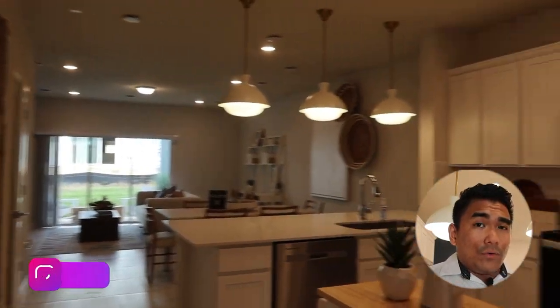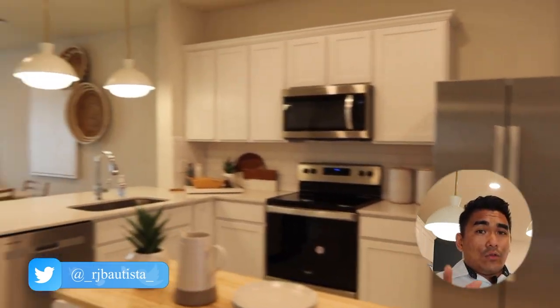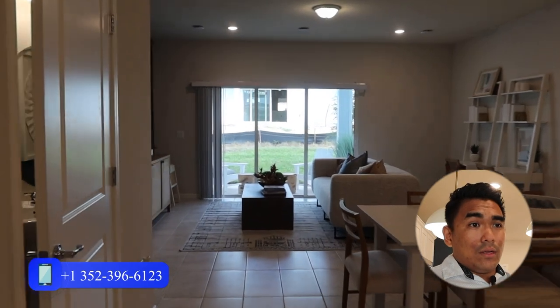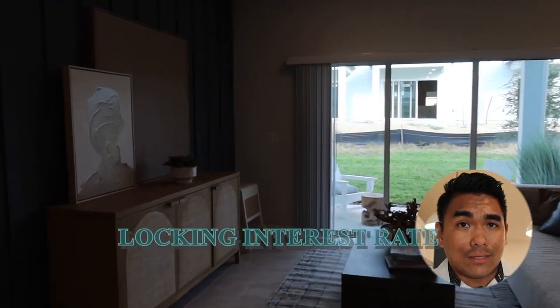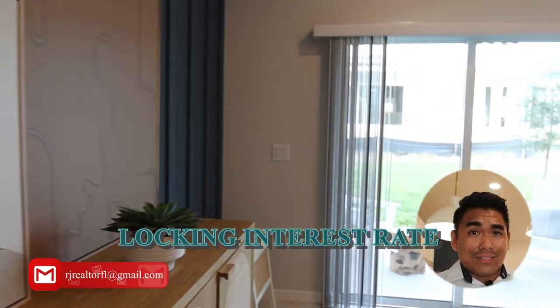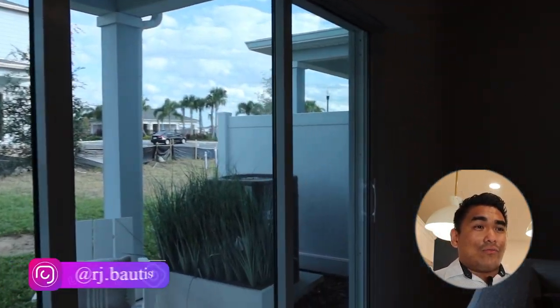However, if you are going to wait for them to build your townhouse, you probably won't get as much incentive as you would from a quick move-in property like this one. Why? Because they cannot lock the interest rate for you. As I told you in my past videos, they can only lock the interest rate for 30 to 60 days, as far as I know.